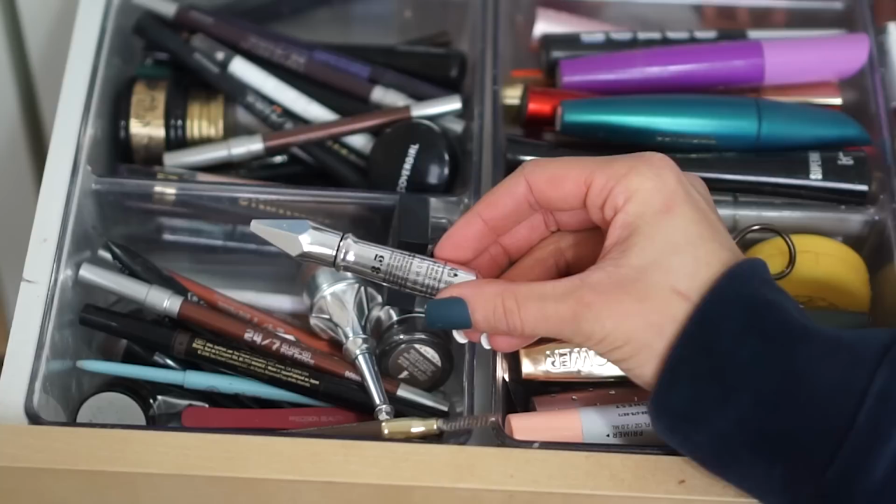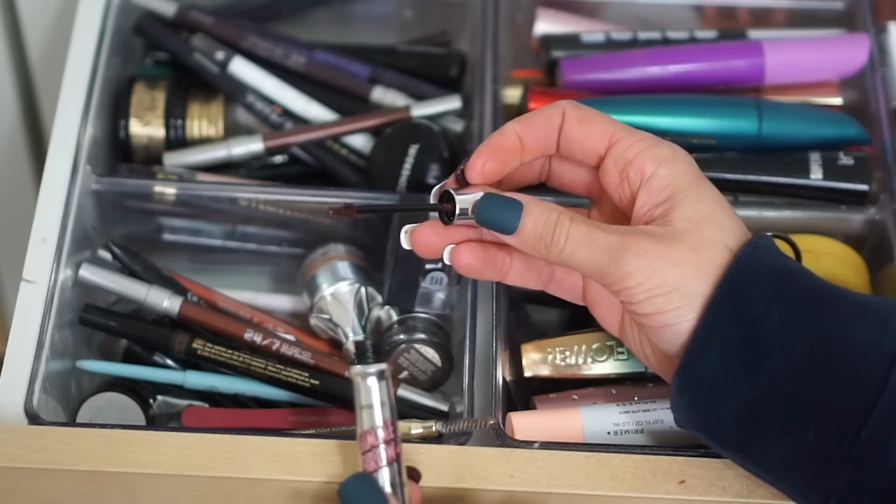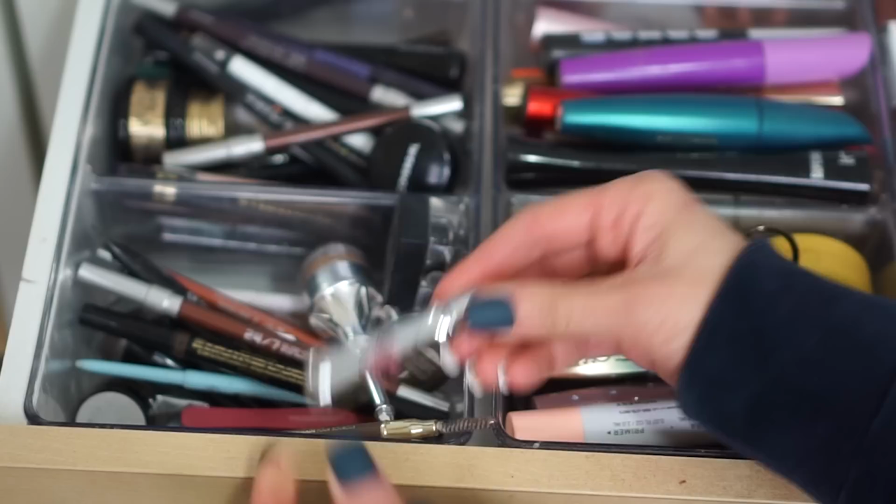So I'm not keeping this because it's way too light. And also the shade is very brown and my eyebrows are very black and more on the taupe side. So I'm gonna give this to one of my sisters that I think their brows will match this a little better, probably my sister Brooke. She has a lot lighter skin and lighter hair than me.